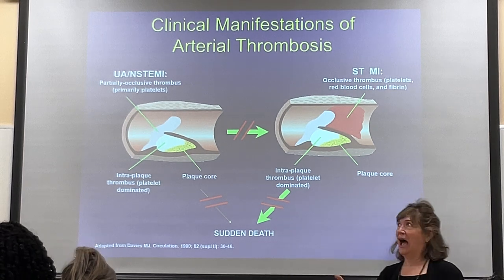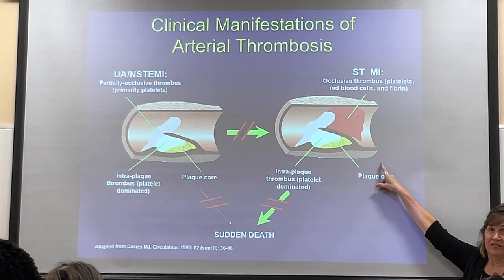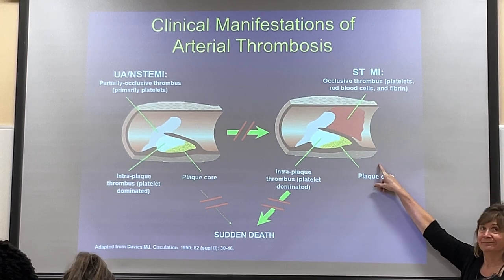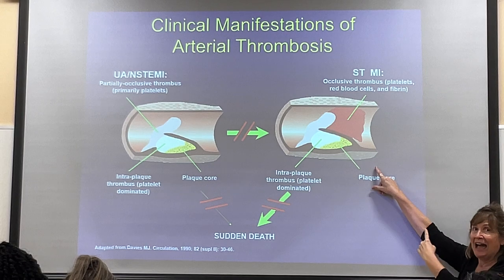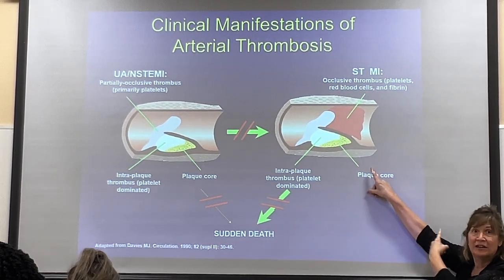But wait, I spy with my little eye a different color in the STEMI guy. What color is it? Red. Red blood cells, baby. Red blood cells and fibrin. And there lies the difference. That's why this guy is more of an emergency, and this is the guy we're running to the cath lab.